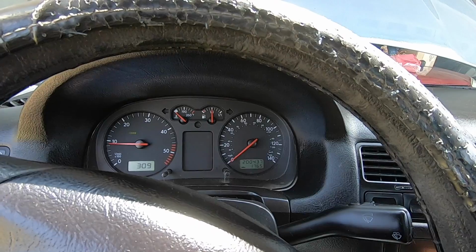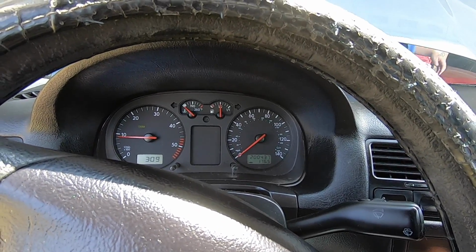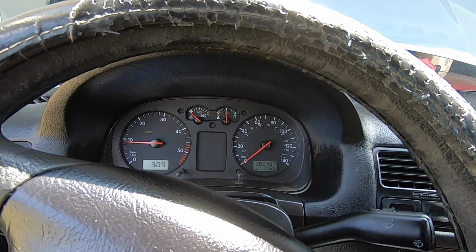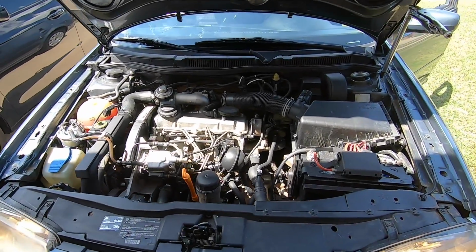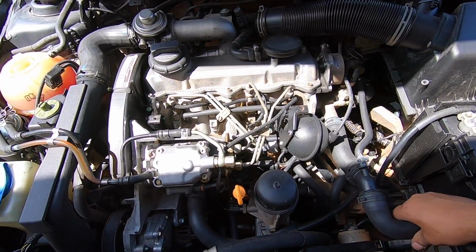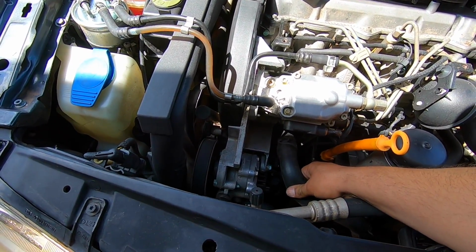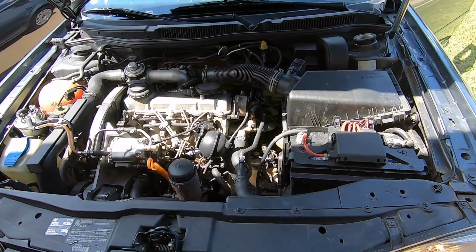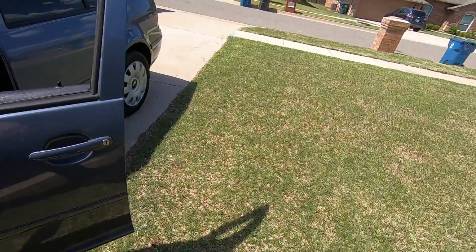It seems to be running okay. We're gonna let this thing get up to operating temperature. We'll come back and take a look at it once this thing is warmed up some. We'll see how it goes. Well, Betsy's up to her old tricks again. It's not nearly as bad as it was. Coolant is holding, there's no leaks. It doesn't even leak any oil, and that's crazy with 200,000 miles on it.